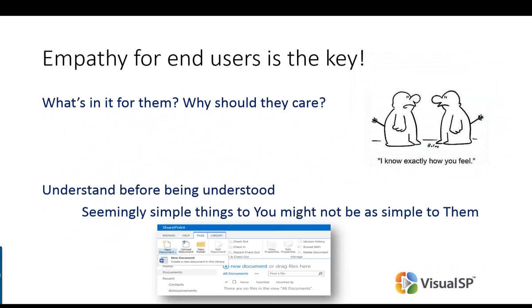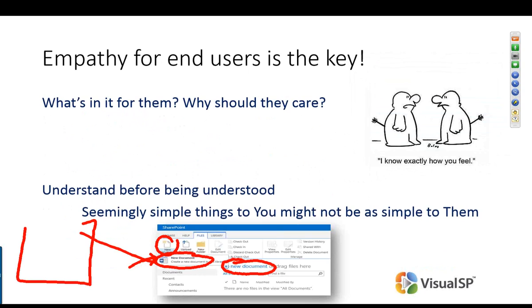Here's an example. Ready? Simple thing, to you, might not be as simple to them. Looking at this right here, I'm seeing as a user, all right, well, I can make a new document. Great. Do I click on this drop down or do I click on this button over here? Well, wait a minute. Will this do something different if I click on this link? Let me think about this. All right, I'll click on one of these things. Or maybe I'll click on this new document over here. So then it gives me a new window. You know what it's going to give me, right? It's going to give me Microsoft Word.